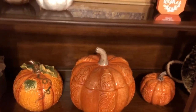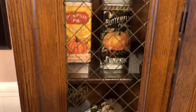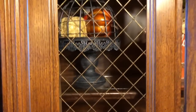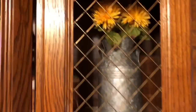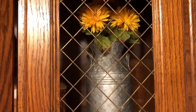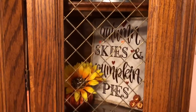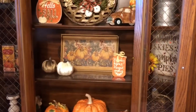And then this is the bottom. And then we'll just come up this side. And Walmart really had some pretty items out this year. Okay. And then we'll swing right over here. I love fall. I know I say that all the time, but I do. I love the colors, the sights, the smells. I love to hear the high school football team, you know, the band when they practice.